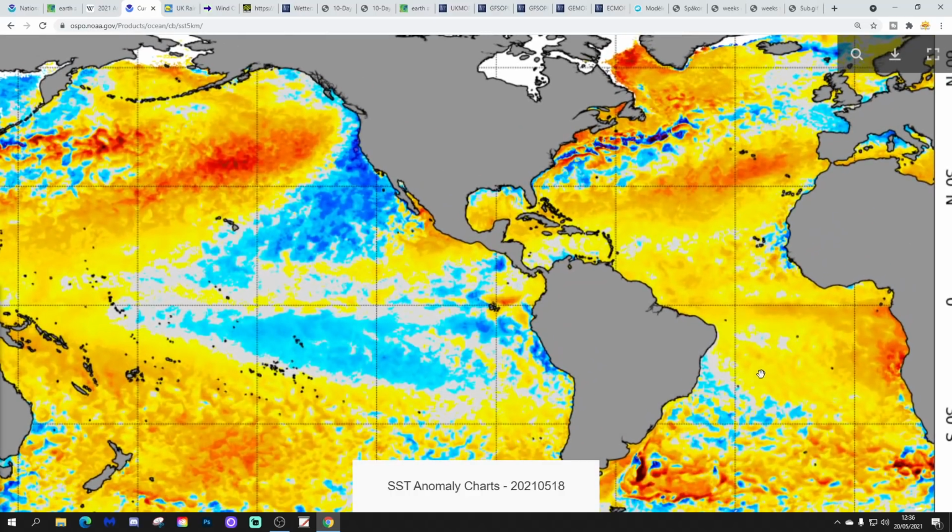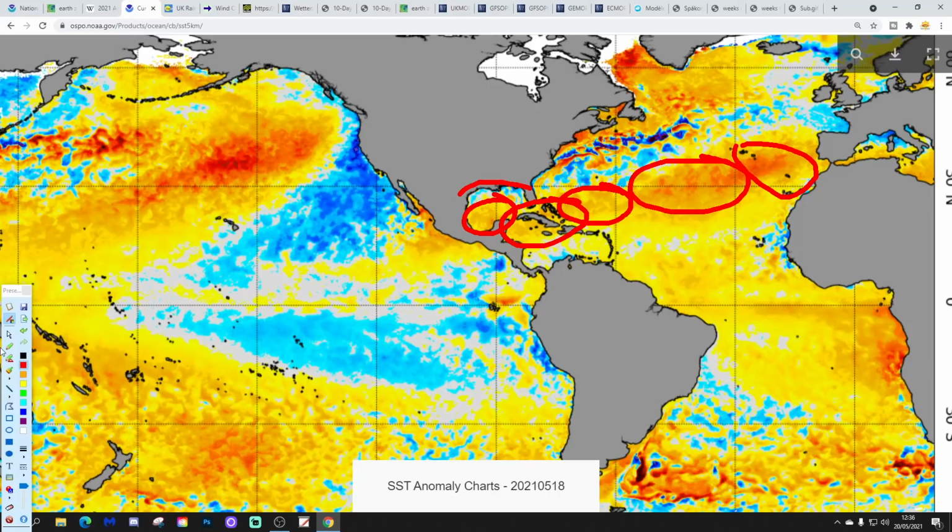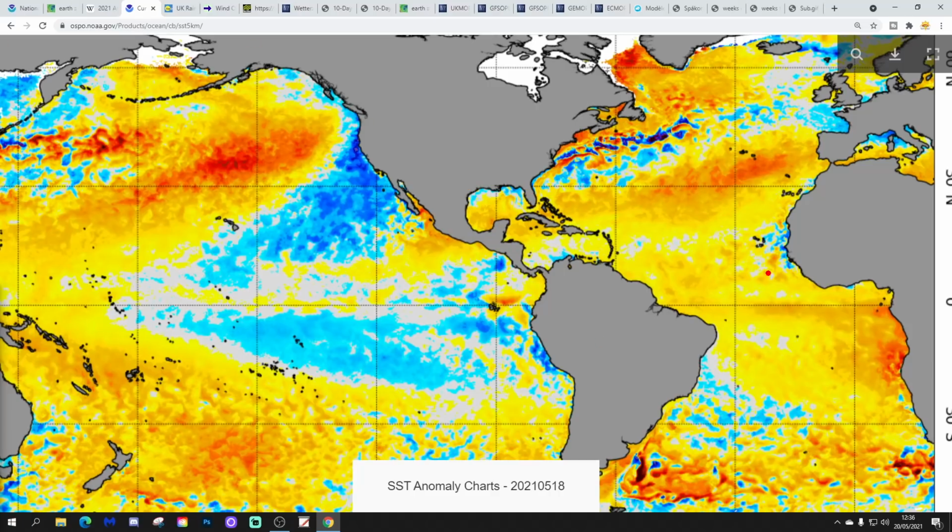If we go in close here, you can see that we've got very warm sea surface temperature anomalies between the Azores and the Canary Islands, and then they expand out down into the subtropical Atlantic, and on towards the tropical Atlantic, Caribbean, and into the southern part of the Gulf of Mexico. It's a little bit cooler close to the coast of the Gulf of Mexico, but that's shallow water and will increase and get warmer through the coming months.